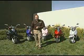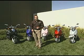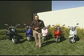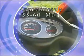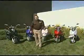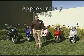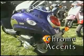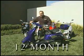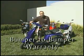This scooter is a breeze to ride, has a lot of pickup. It's a nice in and out of traffic machine. Gets you there quickly, does approximately 55 to 60 miles an hour. They get about 60 miles to the gallon. It has a chrome engine cover, chrome accents, front and rear disc brakes, comes with a 12-month, 12,000-mile warranty. Let's check it out a little bit closer.